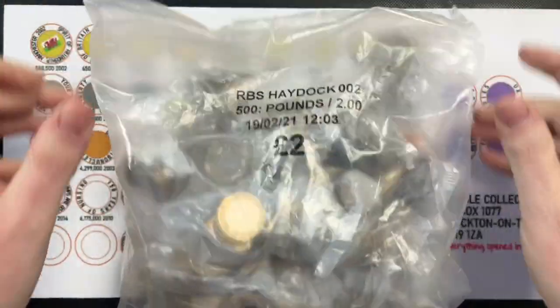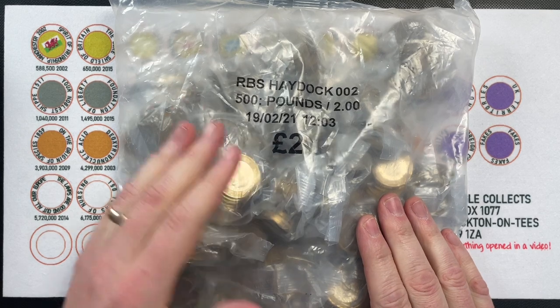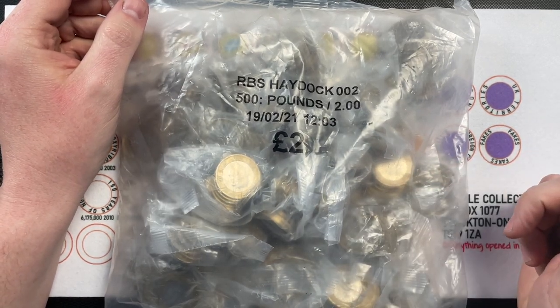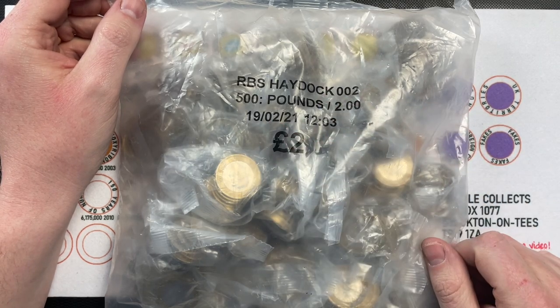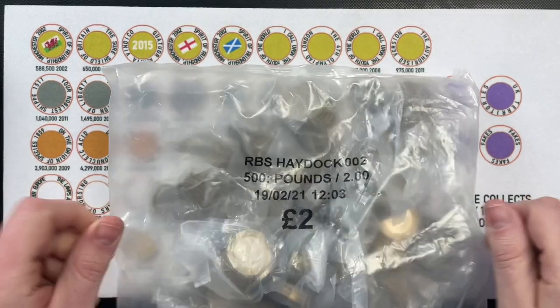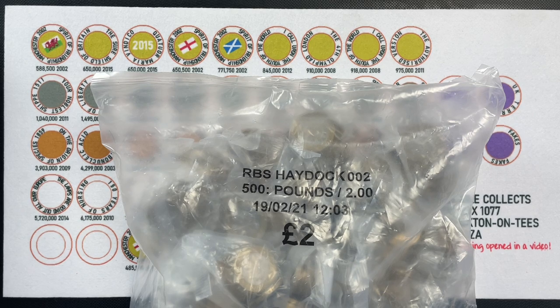And hopefully this £2 bag, 500 quid in it, from Haydock, Rockard, Northern Cash Centre, 19th of the 2nd, 21. Hopefully in here is going to be the coin that will end it all, which will be Commonwealth Games Wales. So, Lady M, it's time to roll the titles and let's get into it.